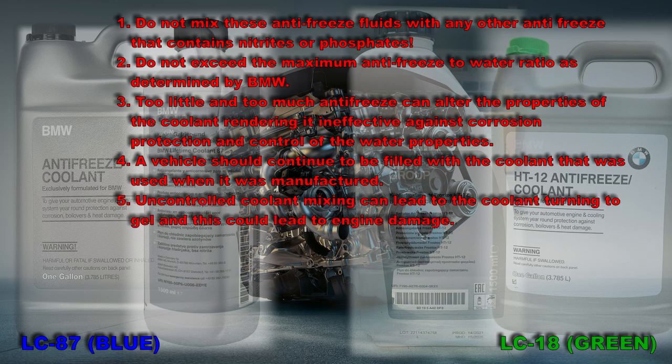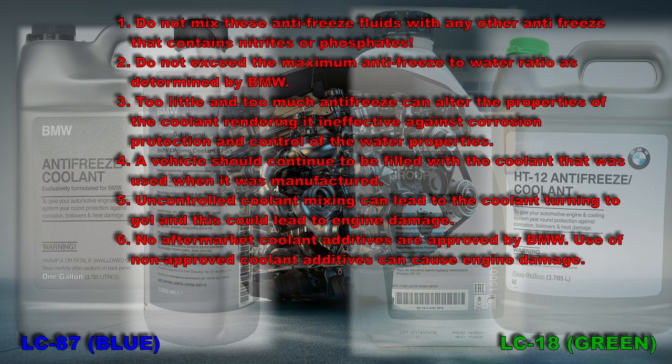5. Coolants must not be mixed with one another arbitrarily. Stick to the same coolant. Uncontrolled coolant mixing can lead to the coolant turning to gel, and this could lead to engine damage. 6. No aftermarket coolant additives, including but not limited to those which provide additional corrosion inhibition or seal off minor leaks, are approved by BMW.